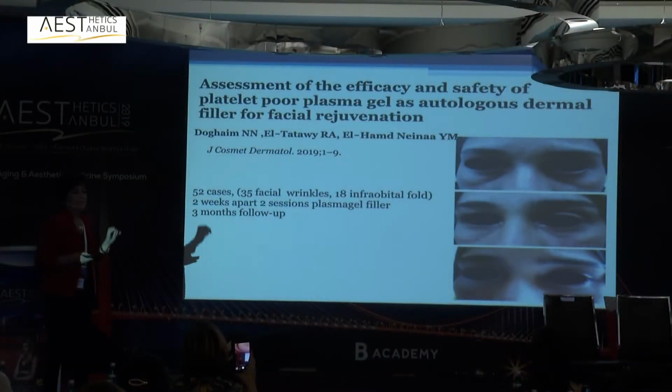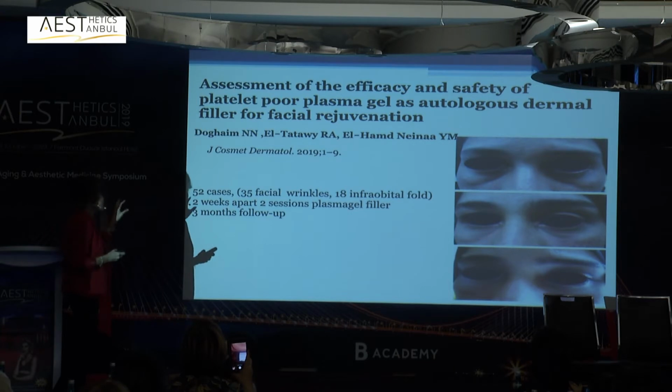Another study, a very recent study, in this study, they developed the plasma gel from PPP. This is only a clinical study. 52 cases were studied for facial wrinkles and infraorbital fold. After 2 sessions and 3 months follow-up, they reported very successful results.